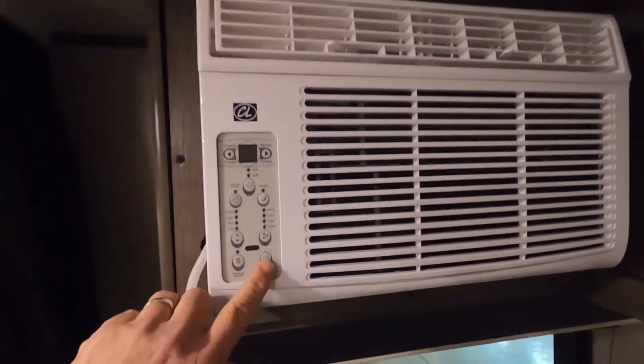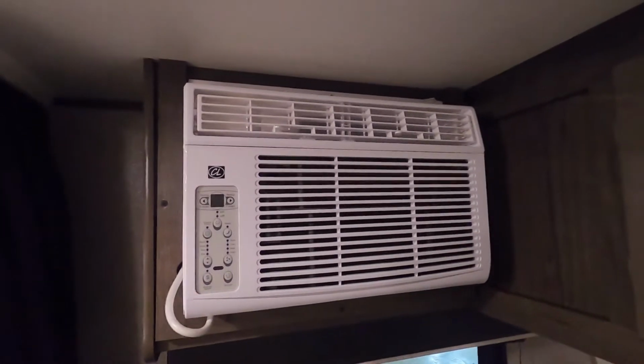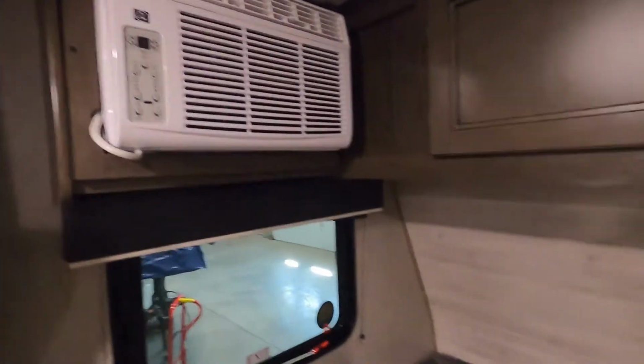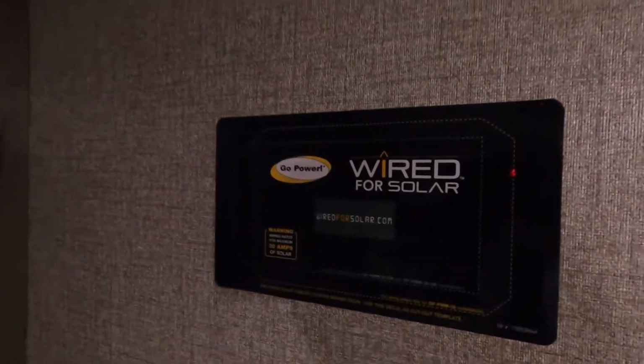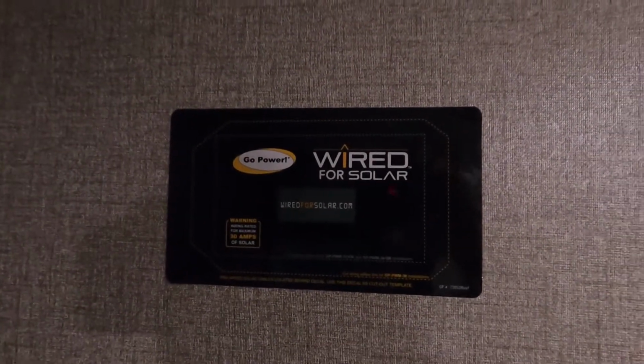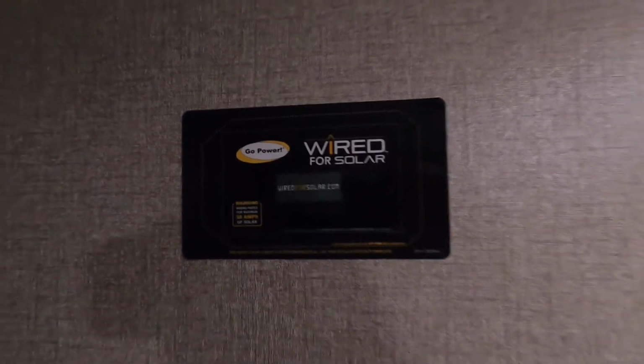Go to your AC unit. Turn that on down here. Oh, we're not plugged in. This is pre-prepped for solar over here. This is a template for the text should you ever need to wire this all for solar. That's where that's all prepped at.